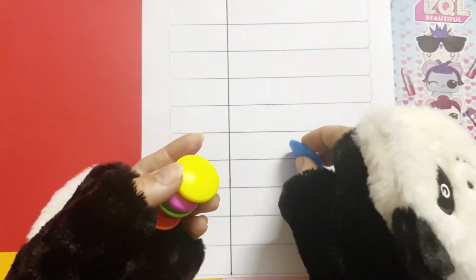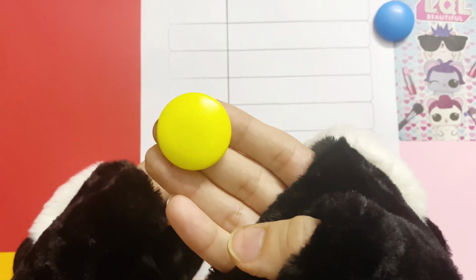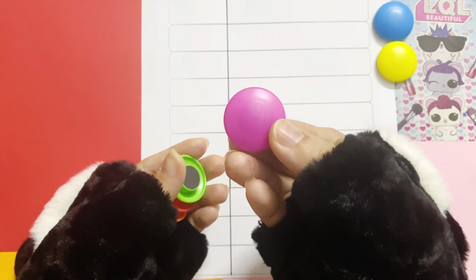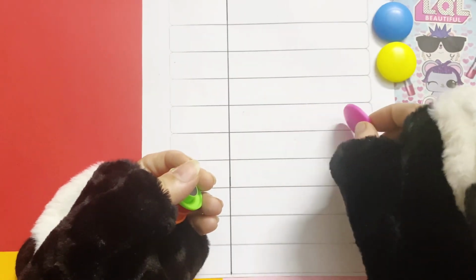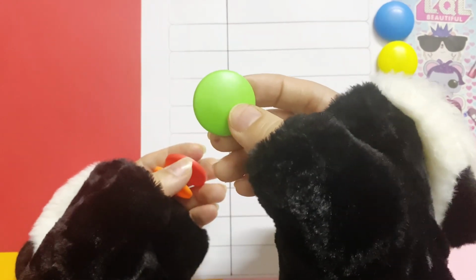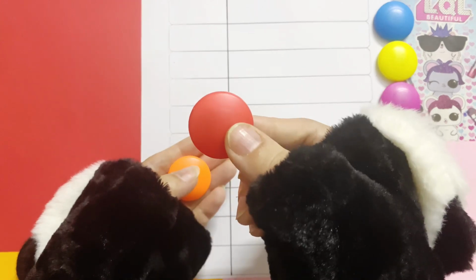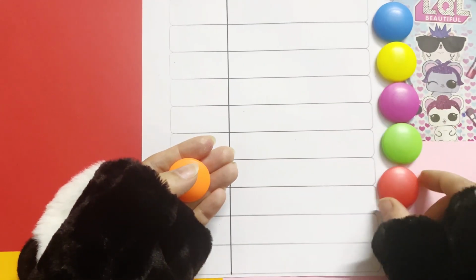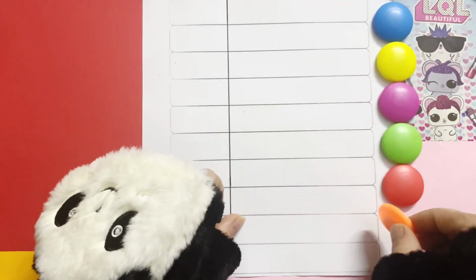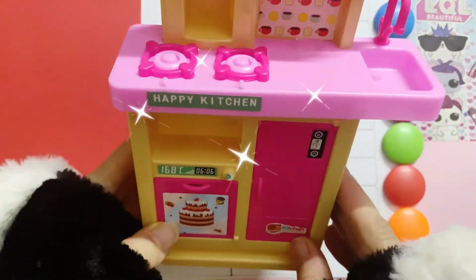Blue color. Yellow color. Pink color. Green color. Red color. Orange color. Wow!